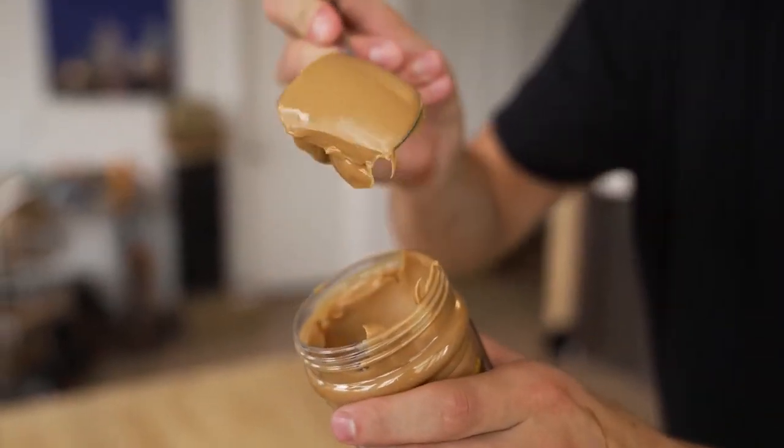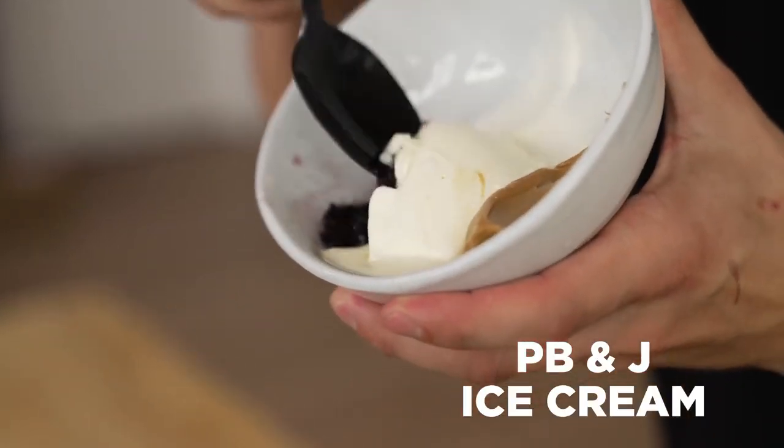I love a good scoop of peanut butter. And unless you're allergic to nuts, I'm sure you don't mind ice cream with peanut butter in it. In fact, a lot of people love it. But today, we're gonna be trying peanut butter and jelly, all mixed together in one really unique ice cream.